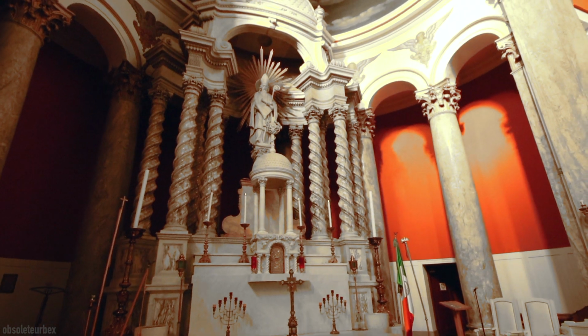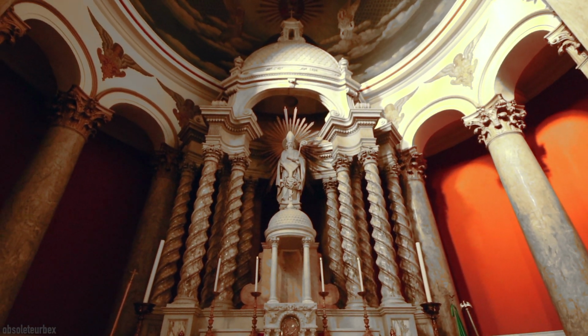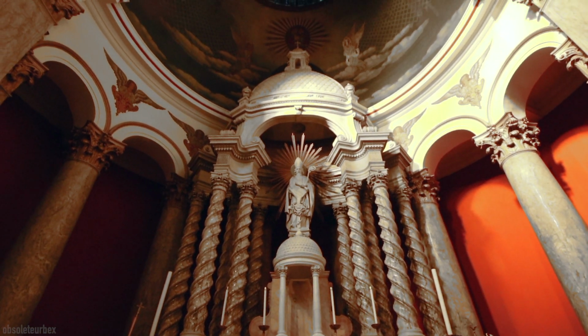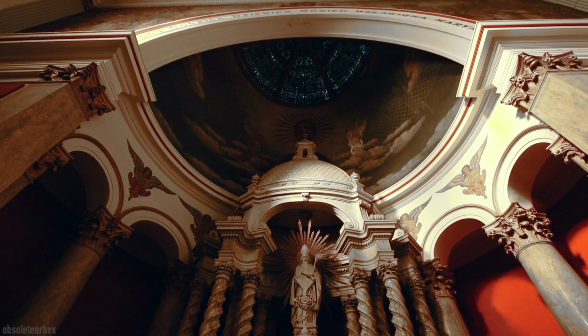Here is insanely detailed, but this has to be the main attraction. It's just so breathtaking.